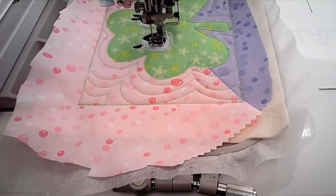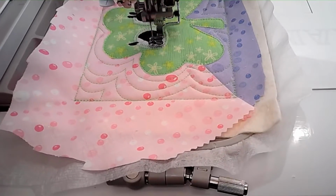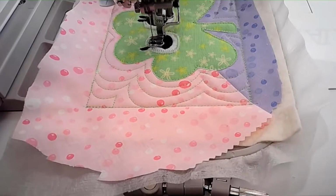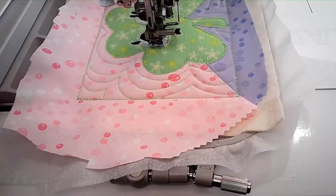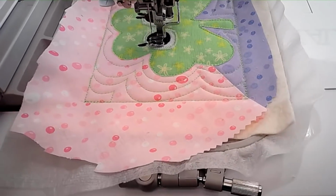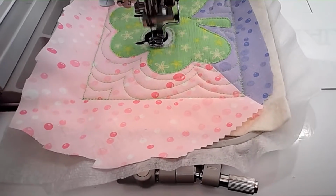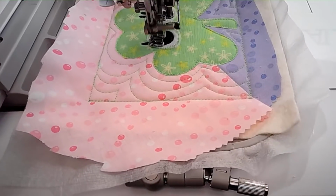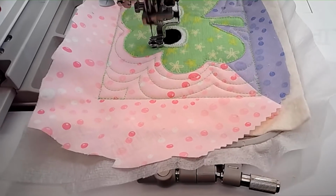A mask mug rug? What's a mask mug rug? A mug rug in the shape of a mask. That I can do. I think maybe we should do some nurses and doctor appreciation mug rugs. That's a good idea. I think that would be fun. Are you guys up for that? Because I think it would be really cool.